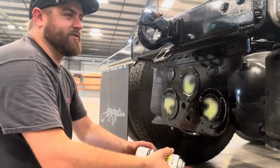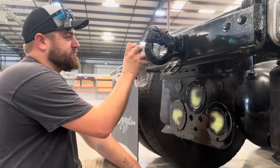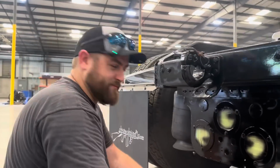That's the nice thing about having an old truck that we're fixing up. And we know it's not perfect. You can just touch it up a little bit with some black spray paint.